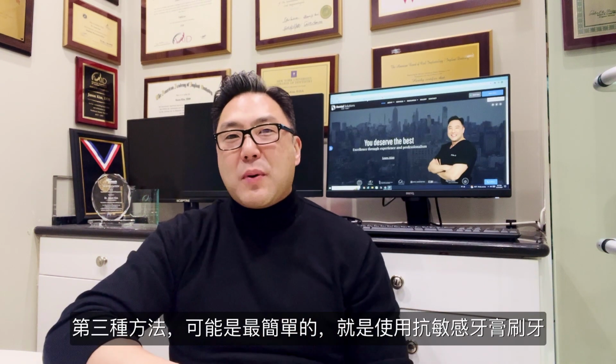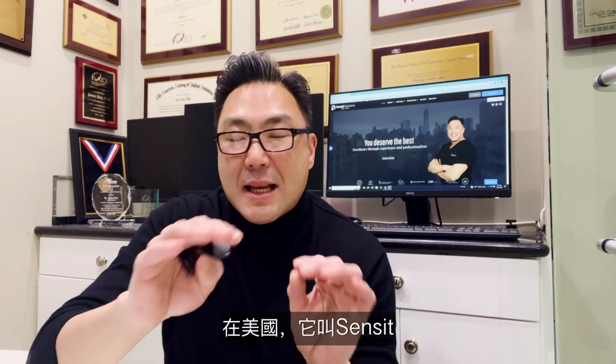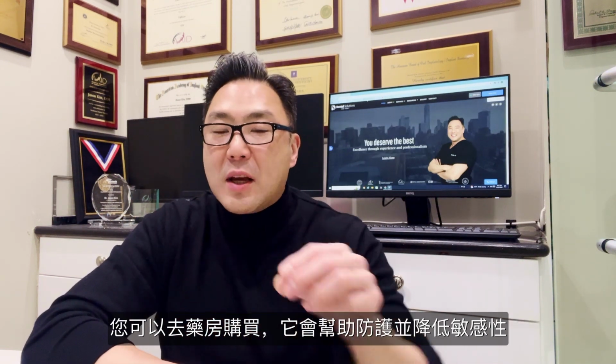The third way, which is probably the easiest recommendation, is using sensitive toothpaste, meaning toothpaste that's going to help prevent or minimize the sensitivity issues. Here in the United States, we call it Sensodyne, or there's a toothpaste by Colgate called Colgate Sensitive that helps limit or minimize the sensitivity issues. Another way we can combat the sensitivity is we can prescribe a toothpaste. It's a prescription-based toothpaste that we can send to the pharmacy that will help prevent and minimize those sensitivity issues.